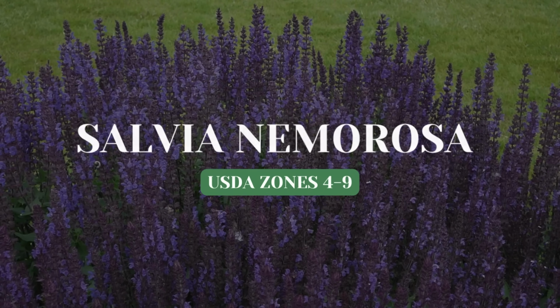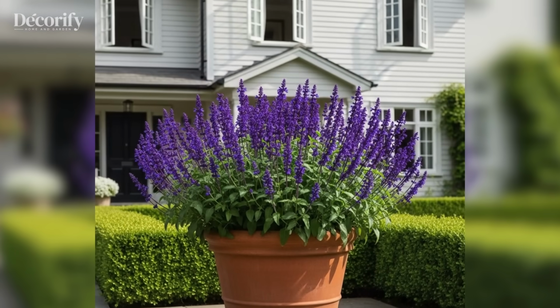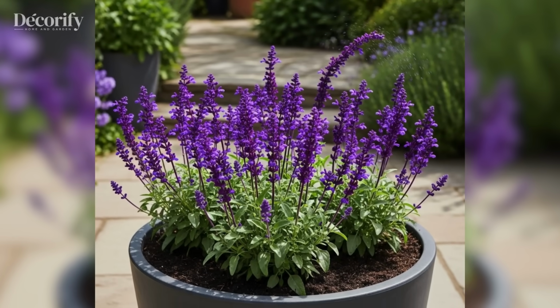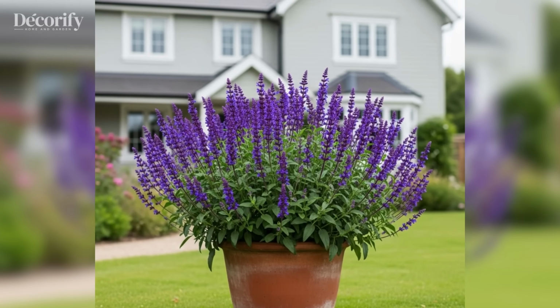Imagine a plant that's like a purple candle burning all summer long. That's Salvia nemorosa. This upright bloomer adds height, structure, and electric color to any container combo. Its blooms keep coming if you give it a light haircut mid-season, and it pairs well with almost anything, from ornamental grasses to trailing annuals.